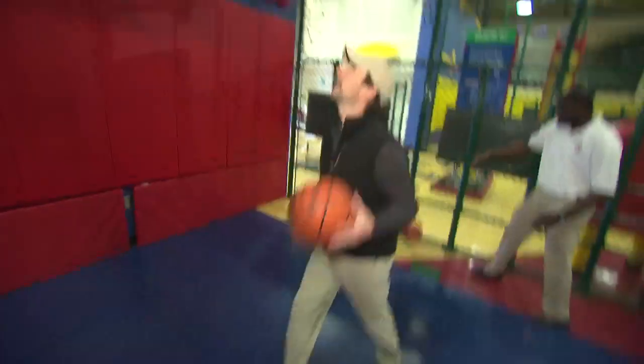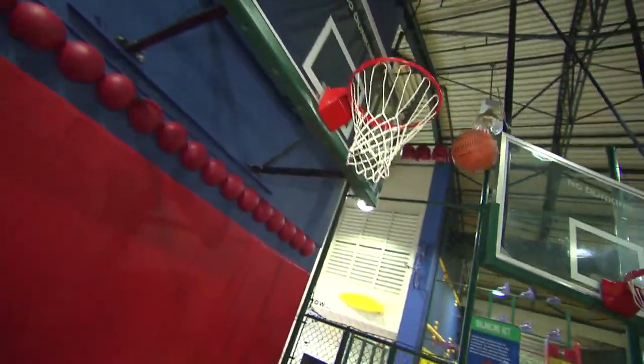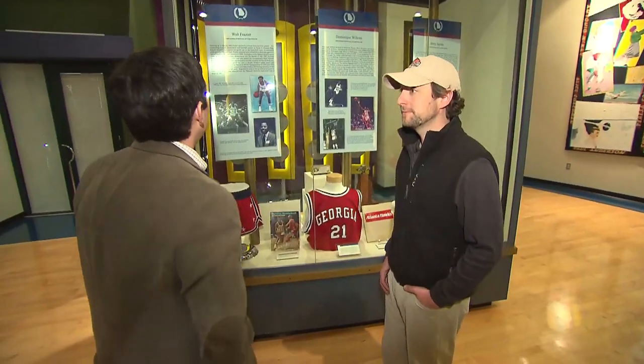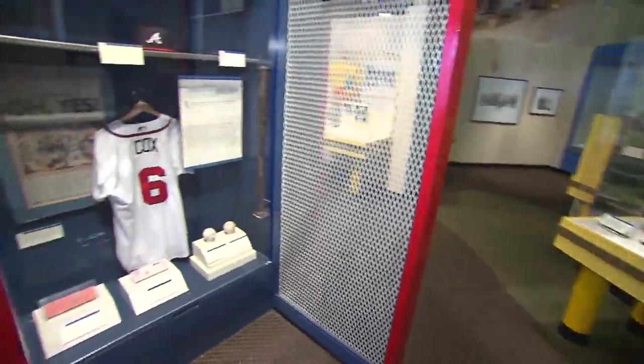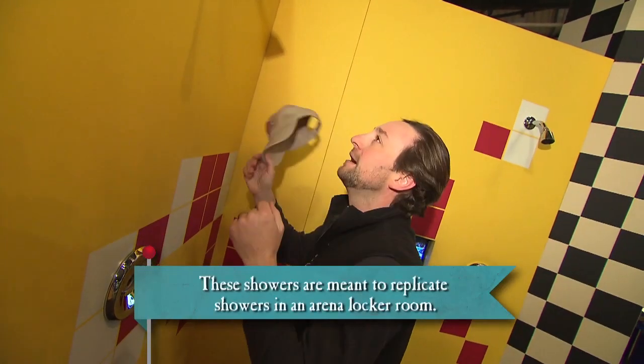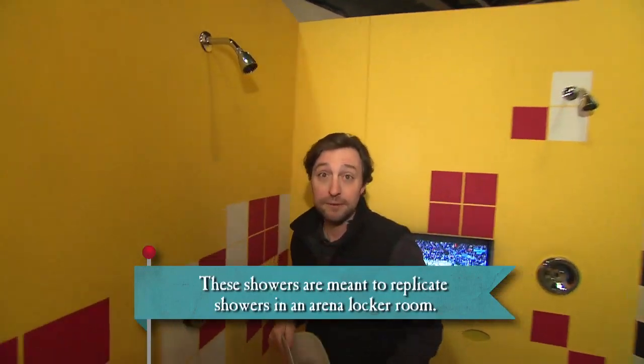Interesting, impressive, and of course, embarrassing moments are to be had at the Georgia Sports Hall of Fame. So when in Macon, stop on by and learn about some Peach State greats. All right, ready to go to work.